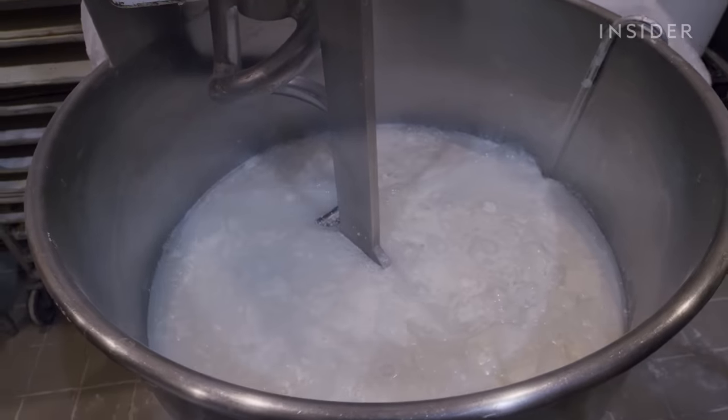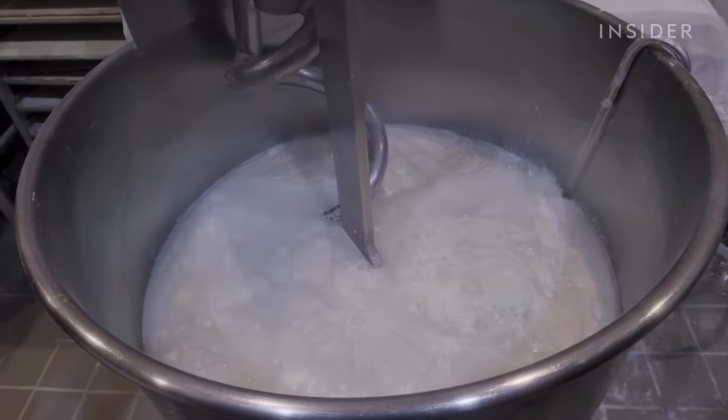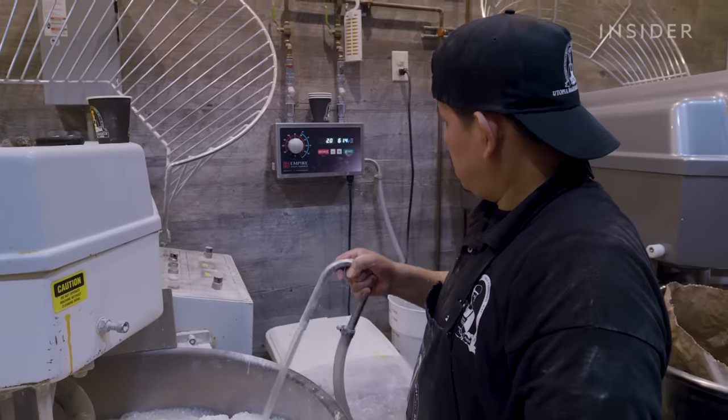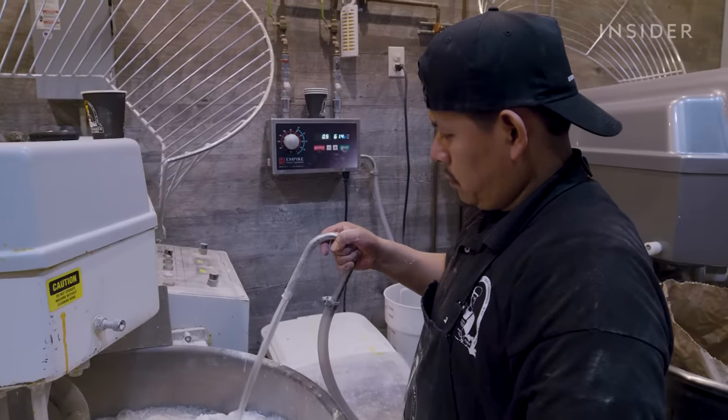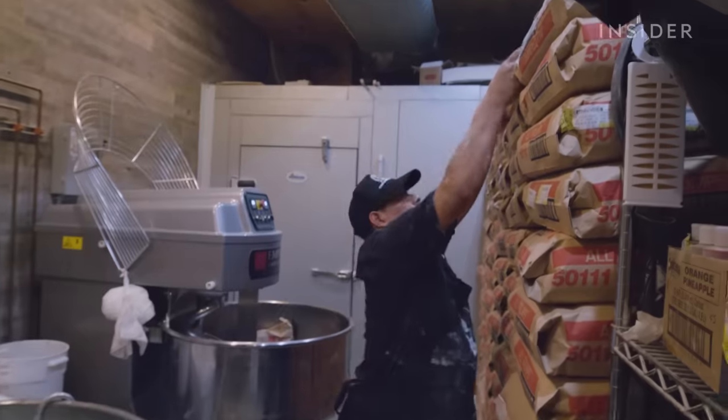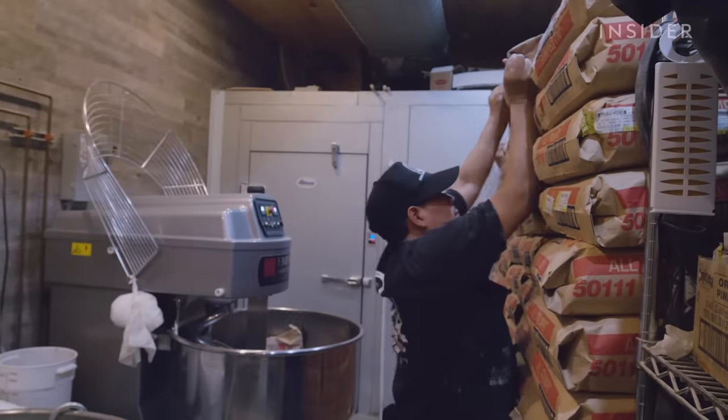Then they start filling the mixer with New York City tap water, but it has to be at just the right temperature. We tend to use water that's around 60 degrees, 62, 63, but temperatures of the water may change when it's hotter and colder throughout the year.